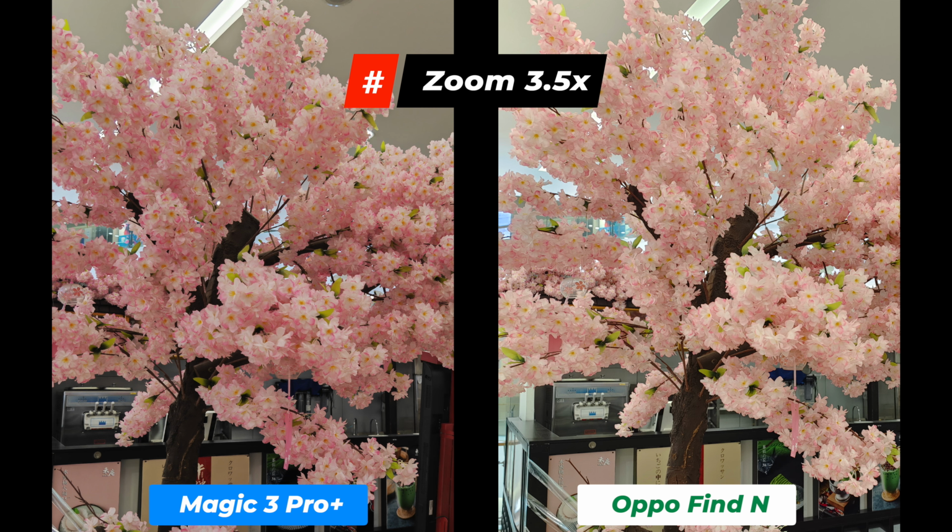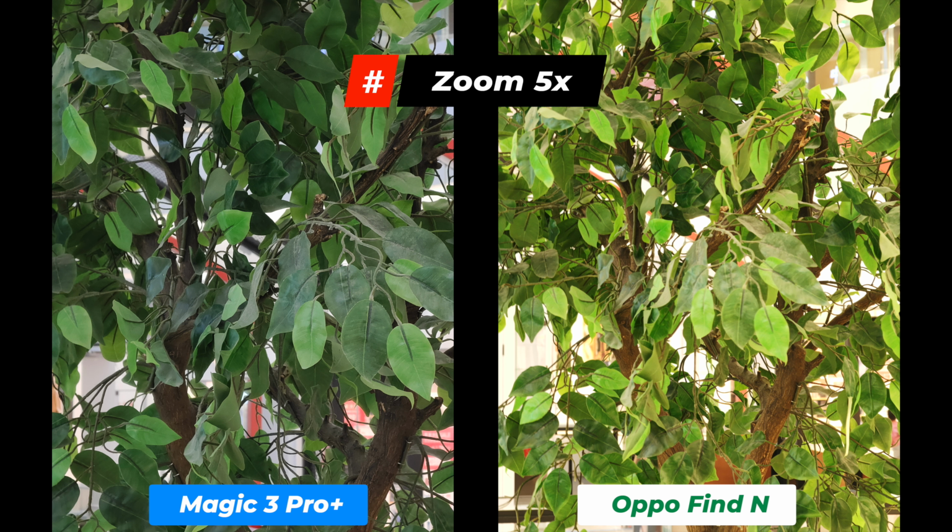Oppo Find N got a 2x telephoto lens, but Honor Magic 3 Pro Plus got a 3.5x telephoto lens. These photos were taken at 3.5 times zoom, and without any hesitation, Honor Magic 3 Pro Plus has managed to reproduce a sharper image with better color grading and more details. Let's move to 5 times zoom, and yeah, Oppo Find N is out of the game.